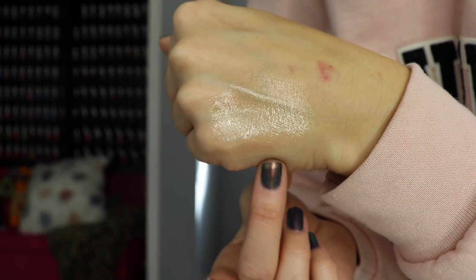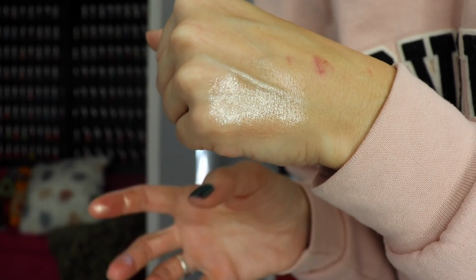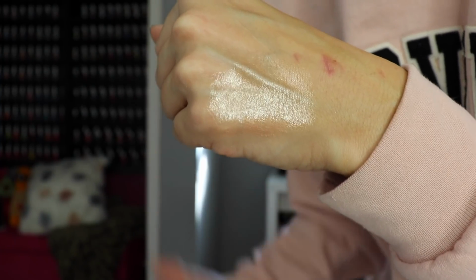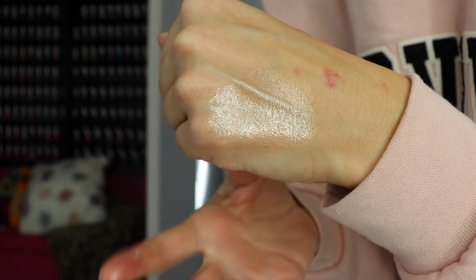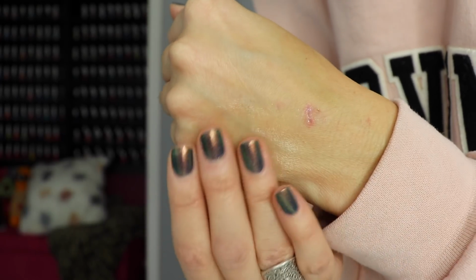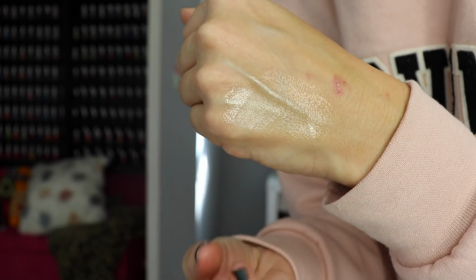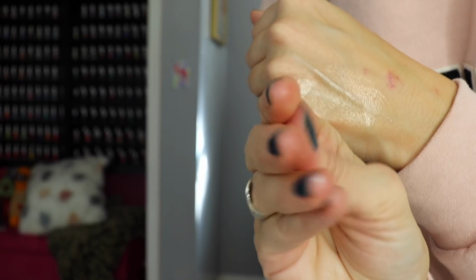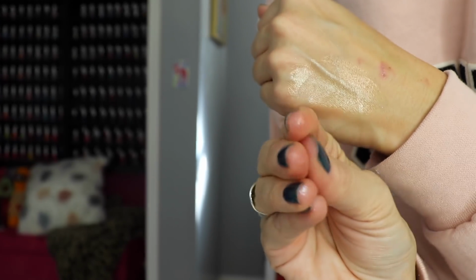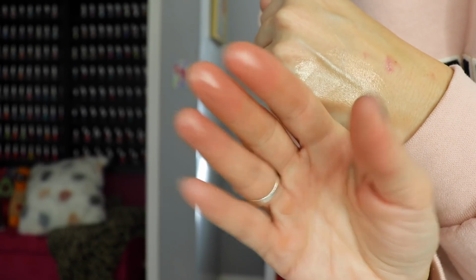One thing I forgot to mention about this, I tried to wear this on my body in the summer, on your shoulders, your chest, down the front of your legs. The color is stunning, but everything was getting stuck to it. The greasiness of it never goes away. It never melts into your skin. I wish you guys could feel, I've never felt a makeup product like this before. And it's not even like a facial oil feel. It's like butter feel, that greasy, buttery. I don't understand. It's so upsetting to me because the color is so good.